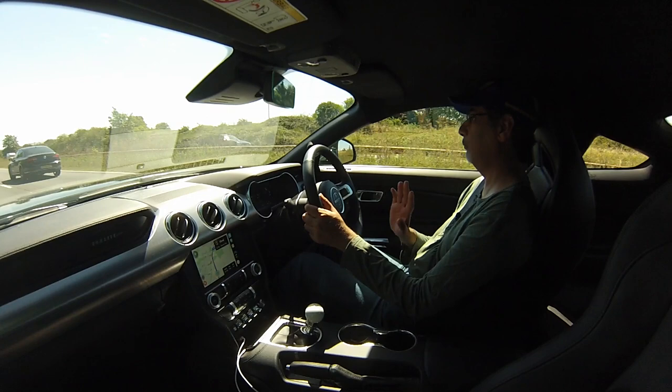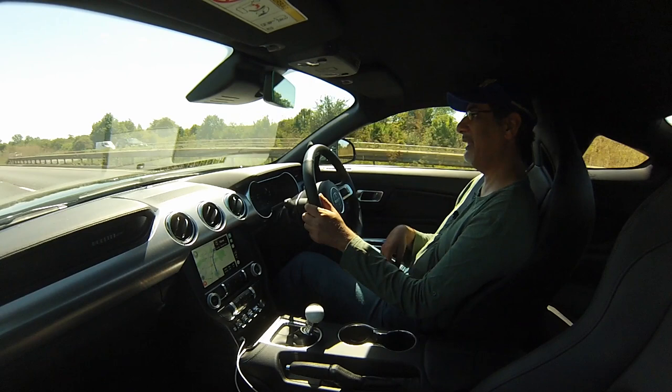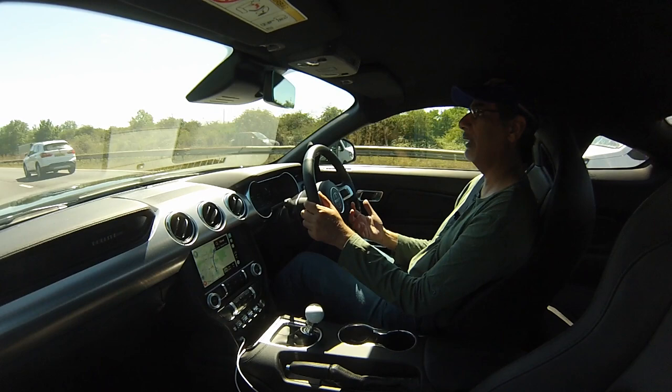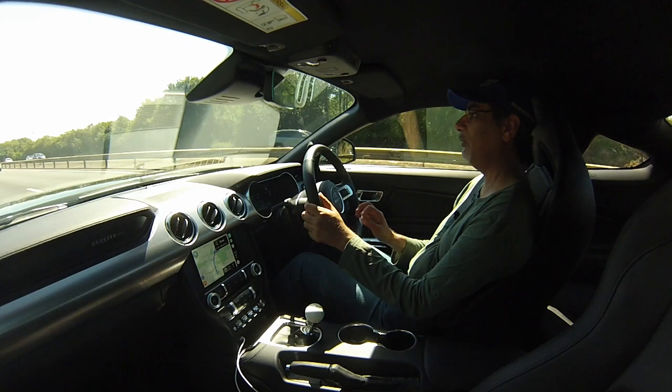Then there's another element to it, which is that the superstar quality that Mustangs give you anyway is just ratcheted up to yet another level. Driving this car here in the UK, suddenly you feel even more special, because not everybody's got one, not everybody will have one, but a lot of people know what it is, and a lot of people relate to it, and a lot of people are familiar with the Bullitt theme of this car, and they just clock the badge on the back sometimes. It's also quite discreet.